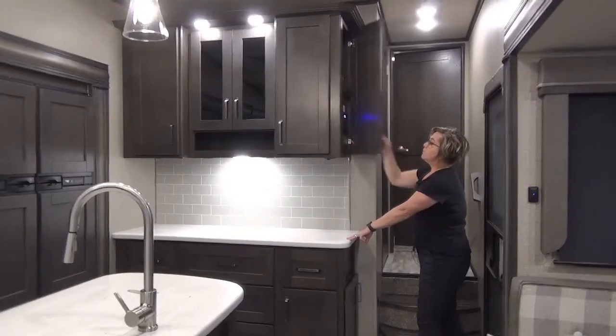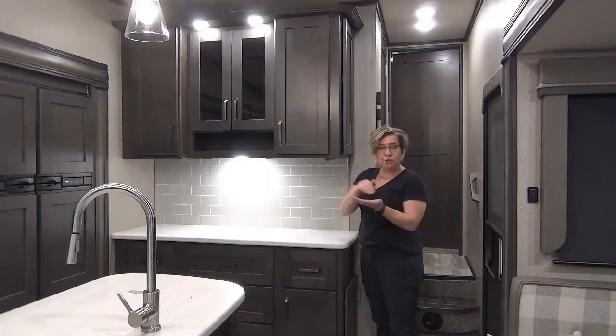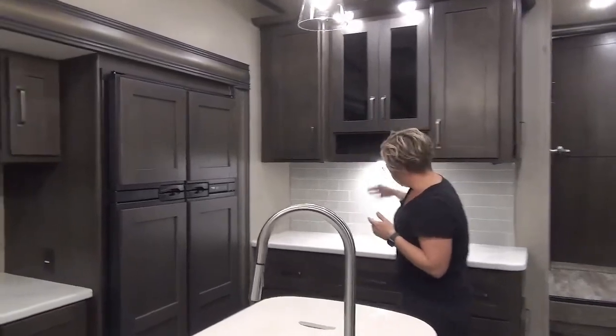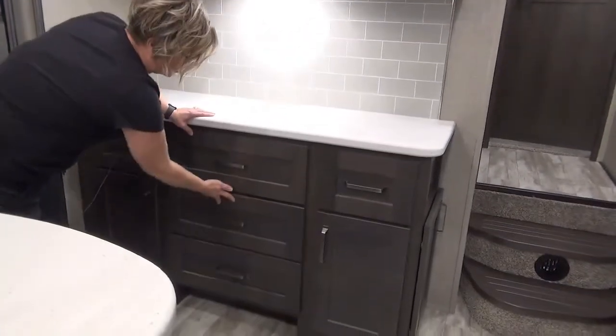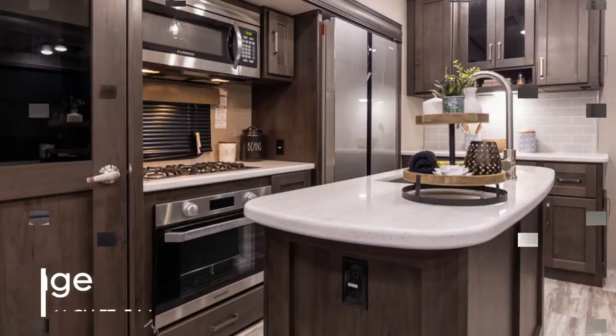This is also equipped with the One Control app that you can get on your phone and run your auto level. You can run your slides, awning, and lighting right from the touch of your phone. Beautiful cabinetry, lots of drawers. Grand Design is known to not skimp on drawers. So again, if you're doing product comparisons, look at the drawers.